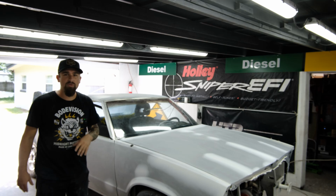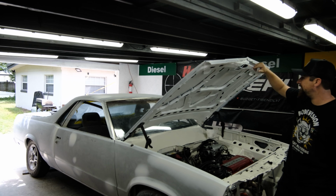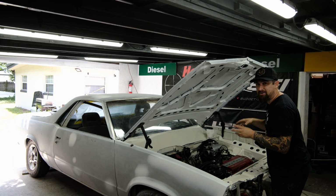Trying to keep everything moving a little bit more quickly for you as the viewer, not to show you every single boring step. We got the hood back on. As you can see, underside is painted. I didn't clear the bottom of that because a lot of OEM cars don't go with the clear, and I just thought it'd be neat to have a nice little OEM touch to it.